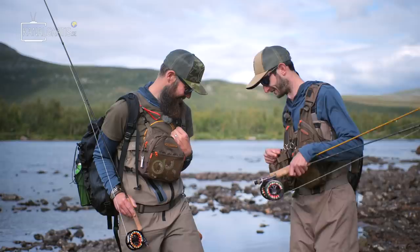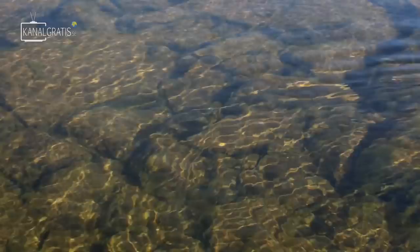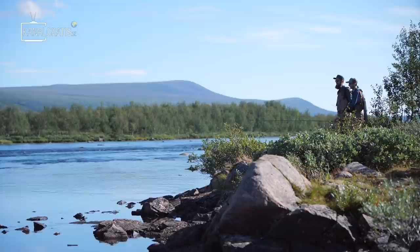It's fish everywhere there. It's pretty crazy. Oh, there. Nice fish. I think it's like 20 fish within an area of 20 square meters, at least. That's crazy. Oh, that was a nice one. And the one coming up there. It's just too easy. Sight fishing for grayling in super shallow water. Super cool. It doesn't get better than this.